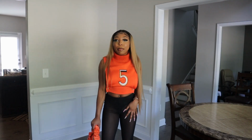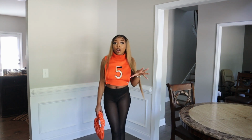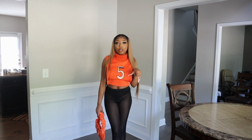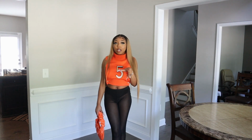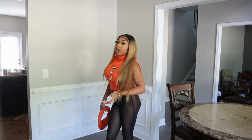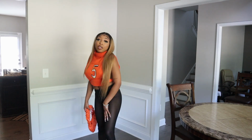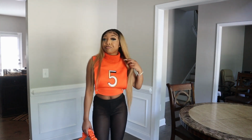This top and bottom are by Jurllyshe. These are all small. So every outfit that I'm putting on in this video is a small. That's always good. It's kind of true to size. Everything has fit me, and I'm very tiny, y'all. Very, very tiny. So everything has fit me, and I really like that.